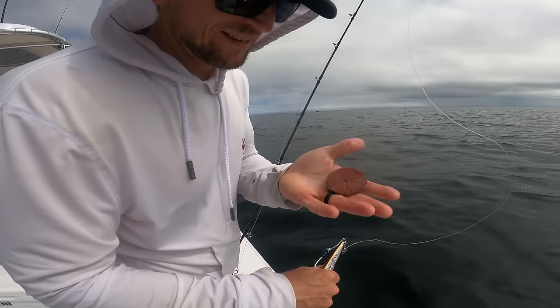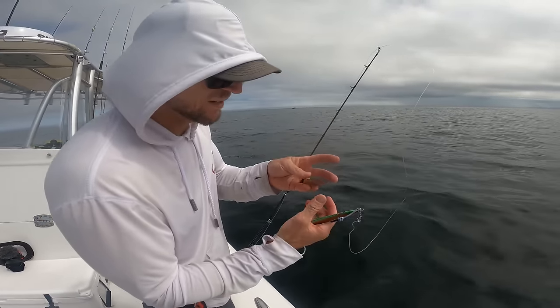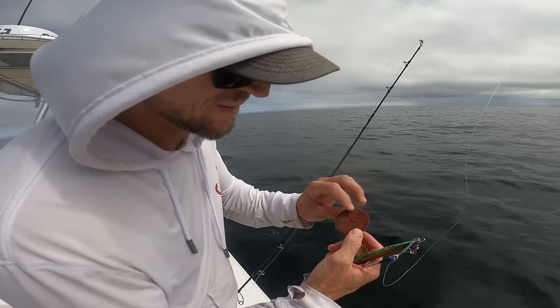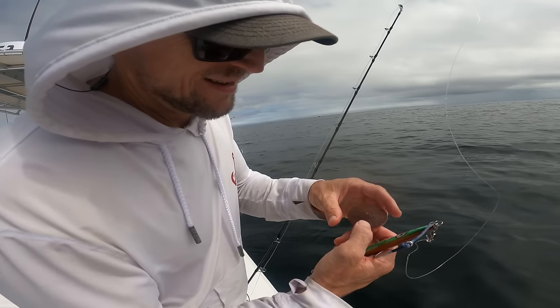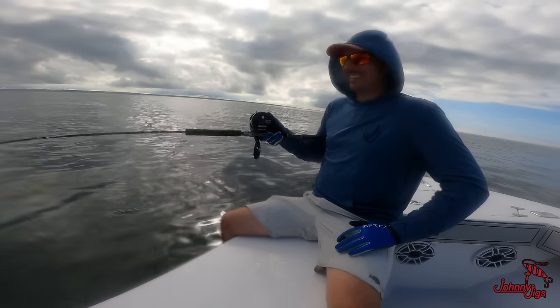Look at this, guys. Sand dollar I just caught on the sand eel. Sand eel seems to catch everything. This guy pulled some serious drag, and I had to put the brakes on him. Paddled up here on the gunwale.